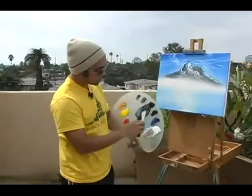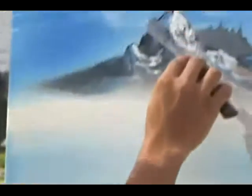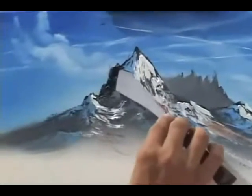Here's a neat trick. If you want to add some deep shadows on the shadow side, come in here with some straight black. Same principle, just let the paint break. And here and there you can add really dark shadows with the black.